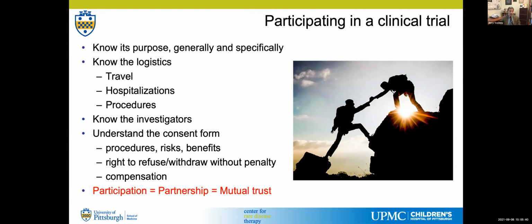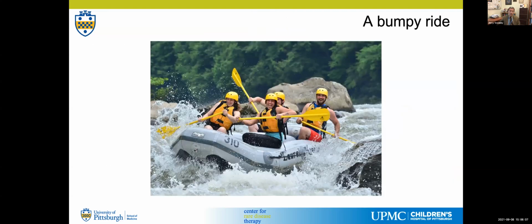And then some trials, a lot of them, come with some compensation. At the very least, they compensate you for your time and your effort, and any expenses. So, you know, ask about that. Participation in a clinical trial is a partnership, and if you don't have mutual trust, you're going to fall back into that category of saying, well, I just don't really want to be a part of a clinical trial.